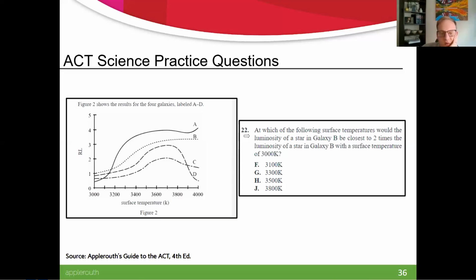This question's asking, at which of the following temperatures would the luminosity of star A in galaxy A, that's this line, be closest to 2 times the luminosity of star B in galaxy B with a surface temperature of 3000? Well, at 3000, it looks like RL is 1. I'm guessing that must mean luminosity, but on the real test, I would go back to the passage to make sure, but RL is relative luminosity. It's at 1, so the question really is just when does it get to 2?